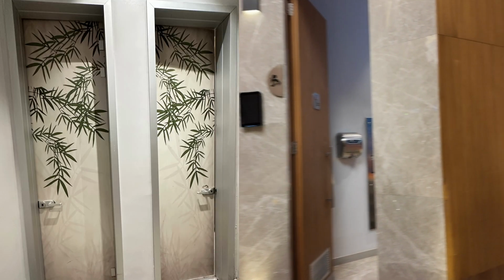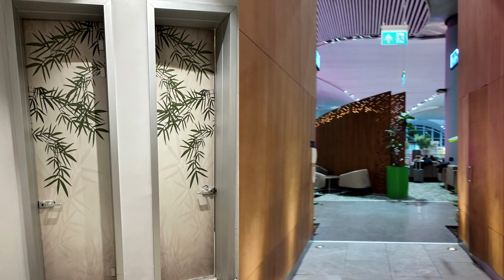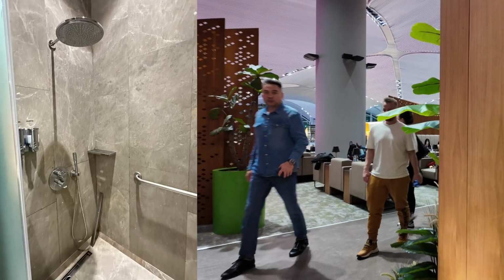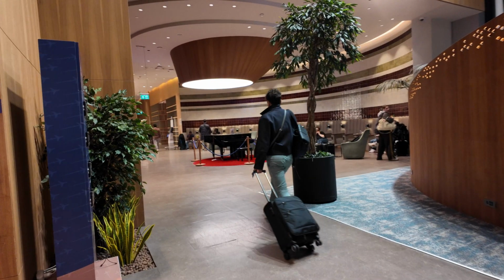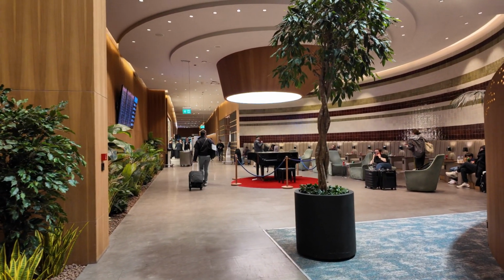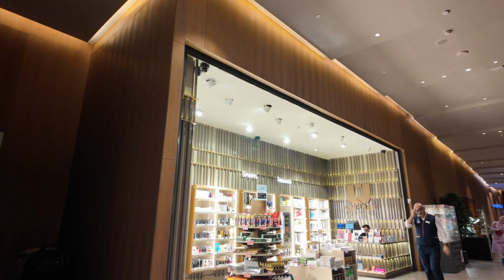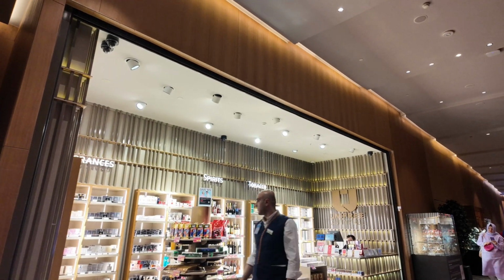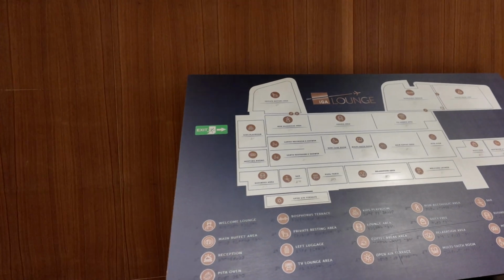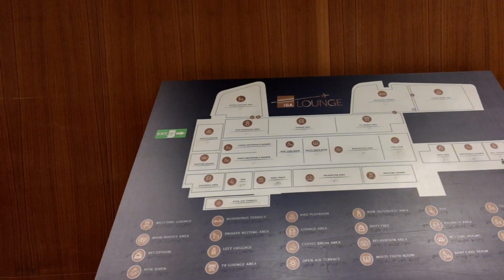The shower rooms are smaller compared to the one I used later on, but have a spa aesthetic feel with a large rainfall shower head. Now it's time to take a shower, and I gotta say, this is my most favorite part of the IGA Lounge. You get to freshen up. There's also this little mini duty free shop, and I really mean mini. And if you want to know where you are, there is a map of the IGA Lounge so you can kind of see where all the different sections are.